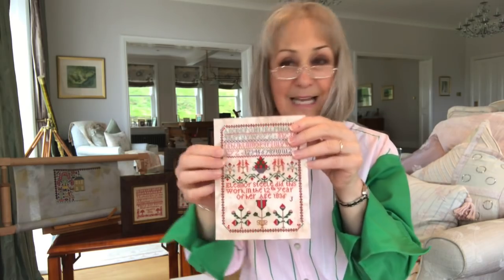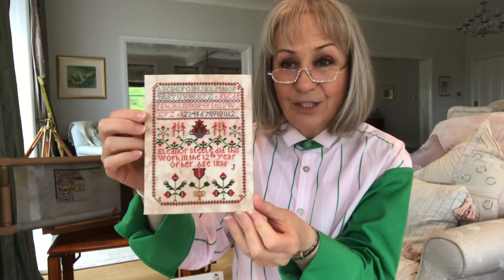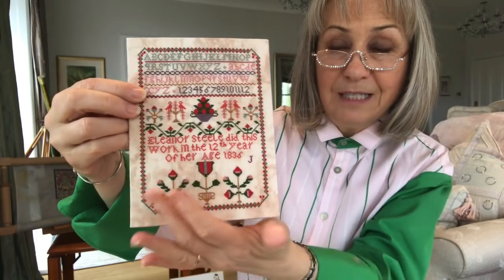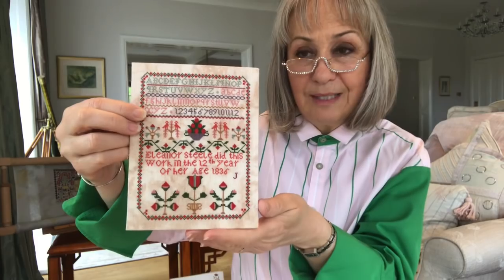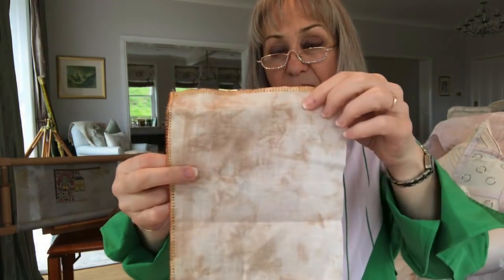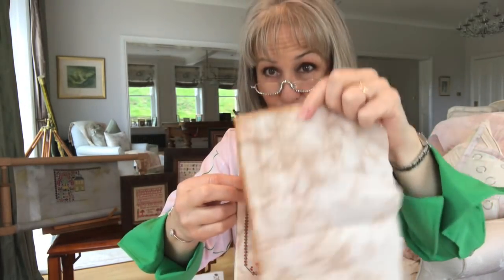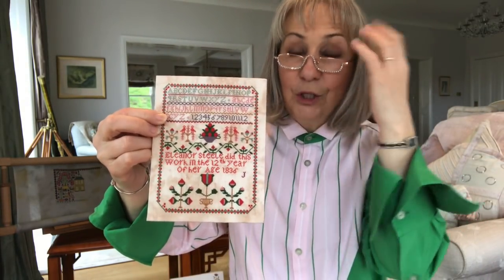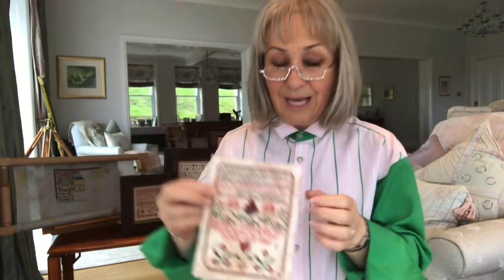And this is Eleanor. She is now stretched and laced, ready for the framers. And you can just see how the vintaging adds character and age to the sampler. And the vintaging is no longer as stark and dramatic as it is on the linen. So when you're choosing your vintage linen, you have to use your imagination of how it's going to look. So that's Eleanor.